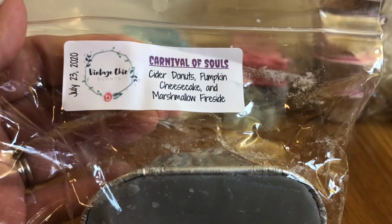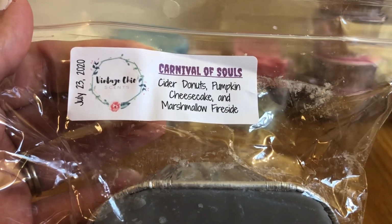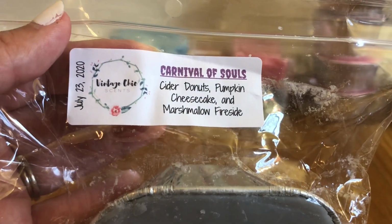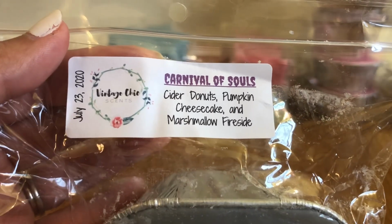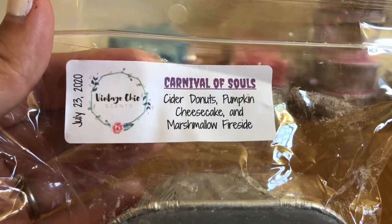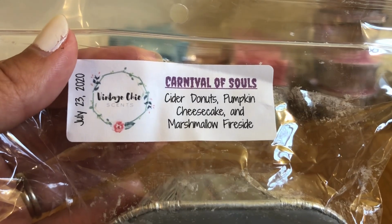All right, next is Carnival of Souls. I was so excited for this to be offered because I've never tried it. She had a pop-up shop one day and this sold out so quick, which was totally my fault that I didn't get it because I completely forgot about the pop-up shop and looked at it 30 minutes later. But she's really good with taking requests, and a lot of people were asking for this to come back, so she brought it back, and of course I had to get it.